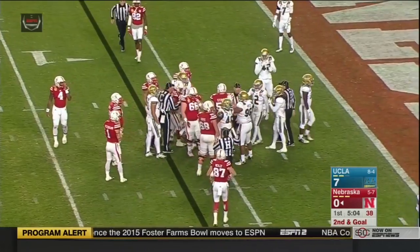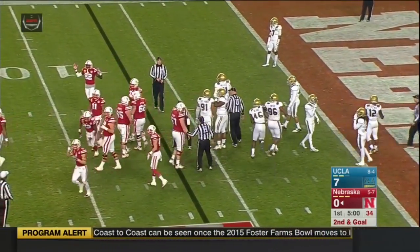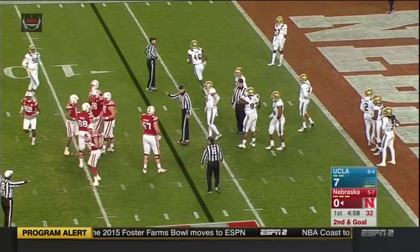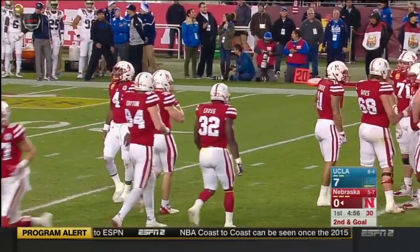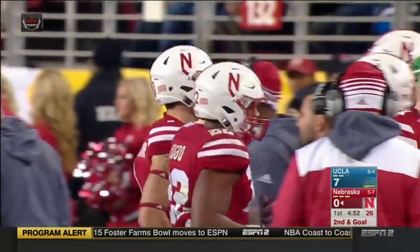It'll be 2nd and goal. The ball just outside the 5 for Nebraska. Tackle made by Kenny Clark. This has been a smash-mouth drive by the Huskers. Kind of a statement drive. I like it. Nebraska bringing a little dirt up front.